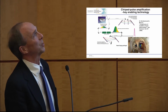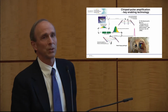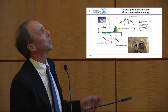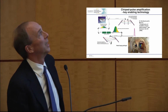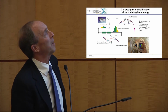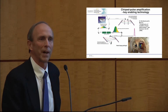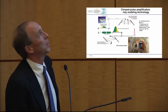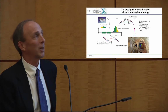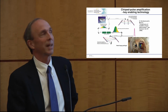The invention by Donna Strickland and Gerard Mourou showed the idea of taking the short pulse in time, which is also spread out spectrally, if you will, its wavelength range, using a pair of gratings to stretch that pulse out in time, amplify that up. Now the pulse is stretched out to the nanosecond regime where these amplifiers are happy to work. You then get to high energies, and now you use the inverse process with a pair of gratings, done with mirrors and gratings, to compress that pulse back down.